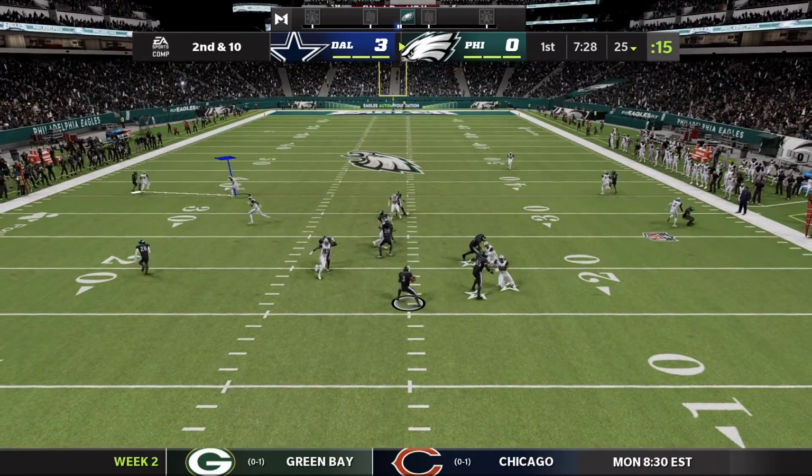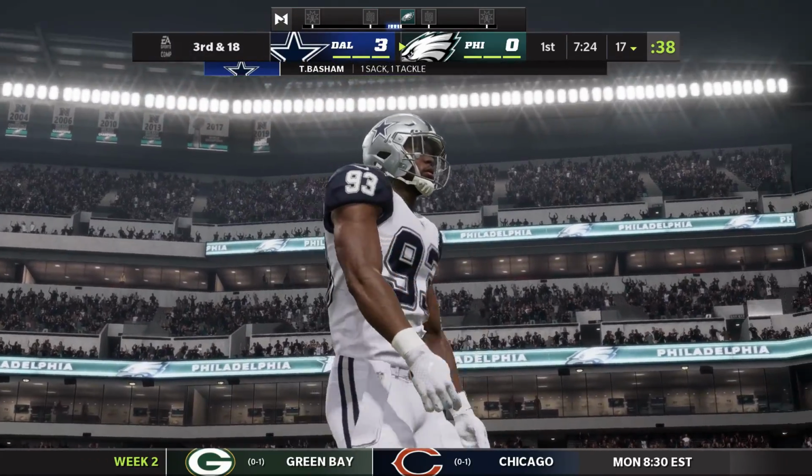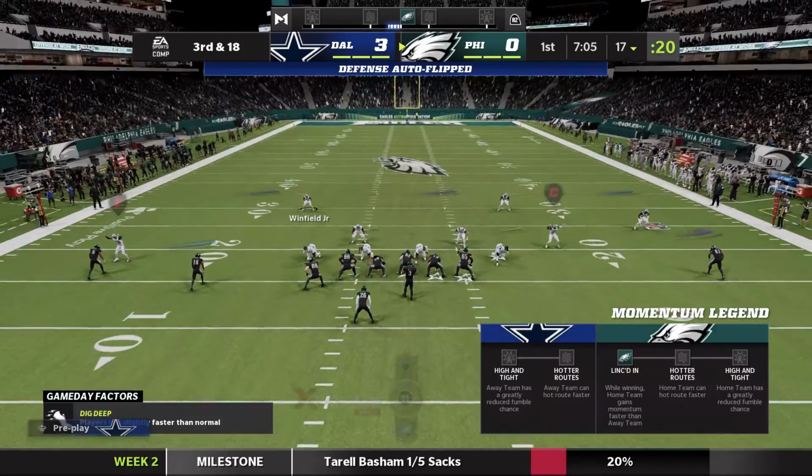Now he'll look to throw here on second and 10. And he will go down. A Cowboys sack. Terrell Basham. It'll go as a loss of about 8 as he gets in there to drop him.